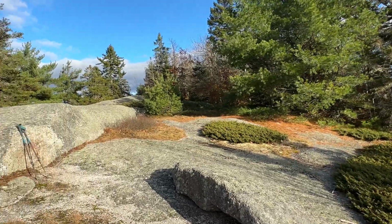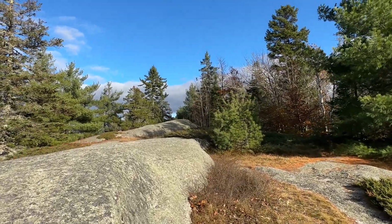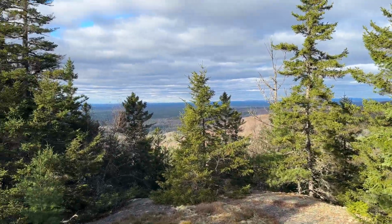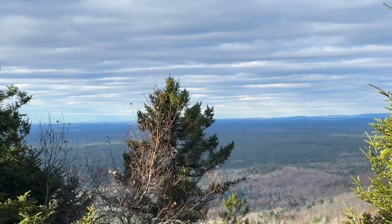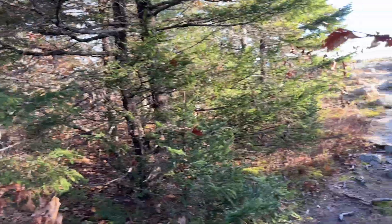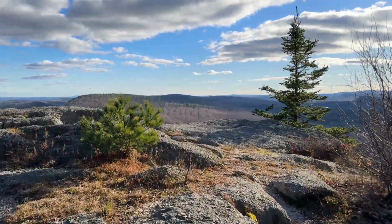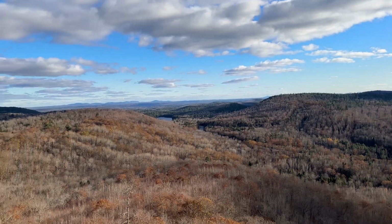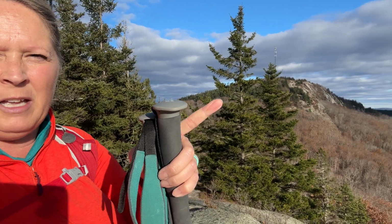And then if we continue heading this way, that will take us to Peaked Mountain. So I'll give you a view from the other side of the mountain. Not much, but oh, we better look out. Anyways, that is Peaked Mountain, and that's where I'm headed.